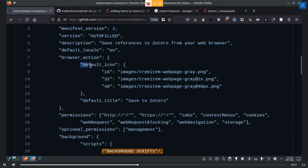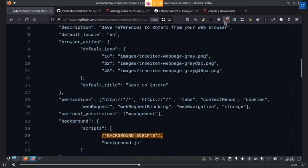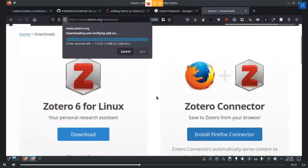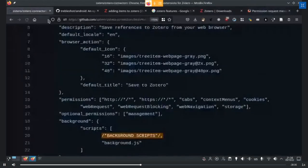So this is a default icon and default title. By default there would be a save to Zotero icon added to the title bar is what this particular line of code says. And then it's also asking for some optional permissions. If you remember, when I added the extension, it asked a few permissions. So I'm going to try to do that once more. See, here when I'm adding, it says add Zotero connector. This extension will have permission to access your data for all websites, access browser tabs, access browser activity during navigation. So these particular permissions were configured here.